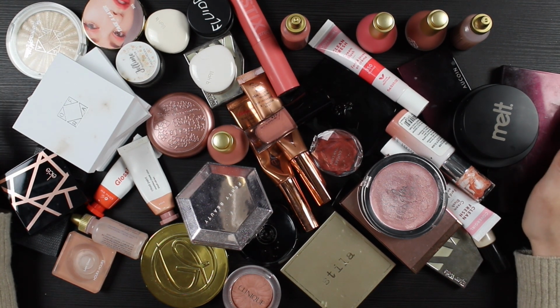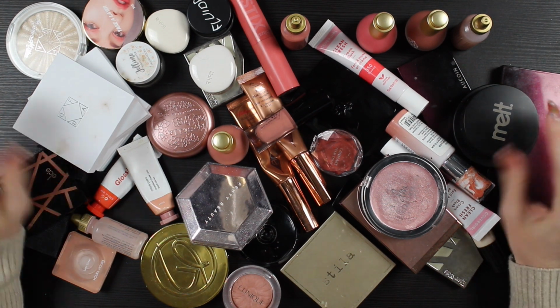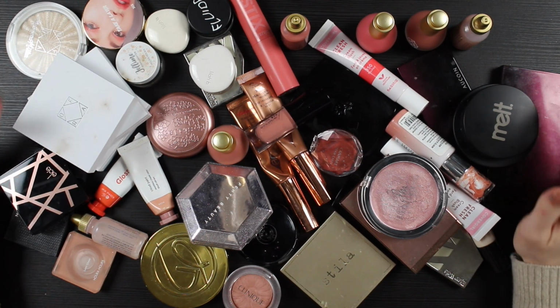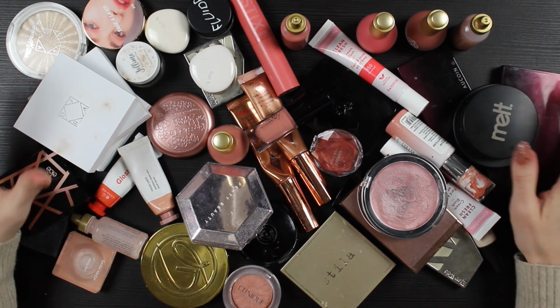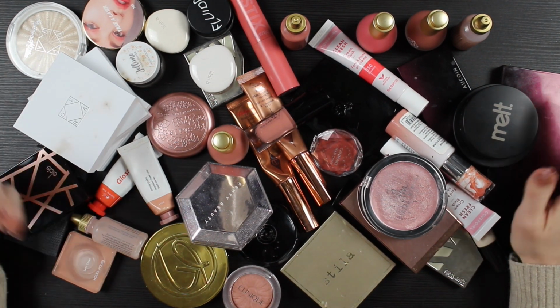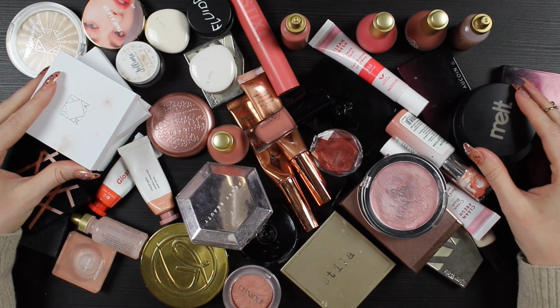Okay, I'm going to go category by category. I'm going to start with blush because I think it's probably the biggest category. And I'm not sure if I want to do my liquid and cream blushes separately from my powder blushes. I don't know. I think the first thing I need to do is separate out all of the blushes and look at them all and see whether it makes sense to just declutter them as one category or to separate them out into two categories.